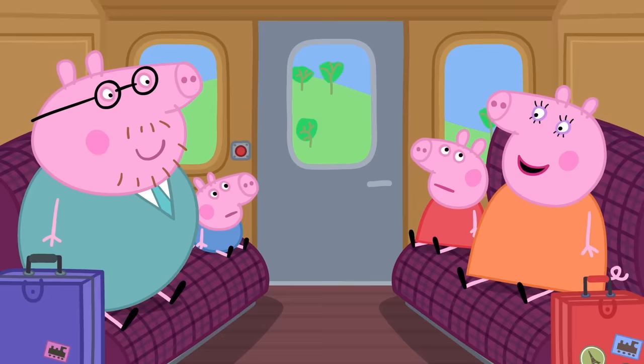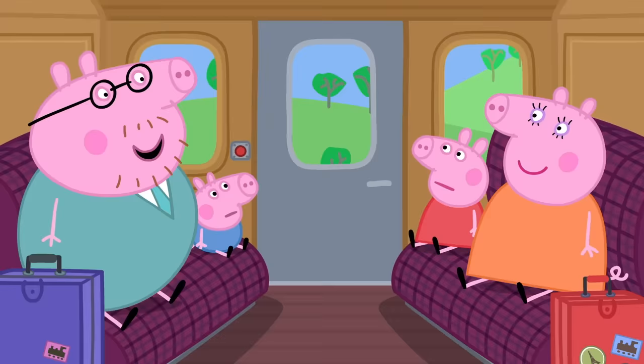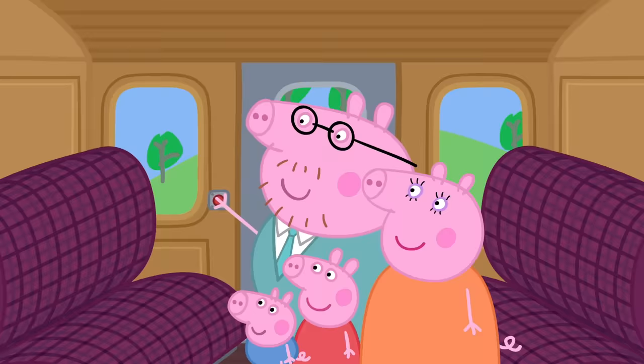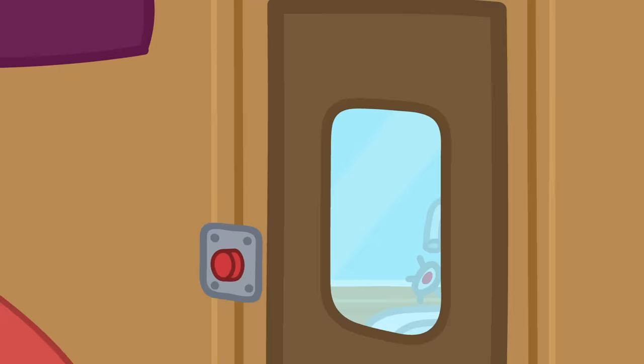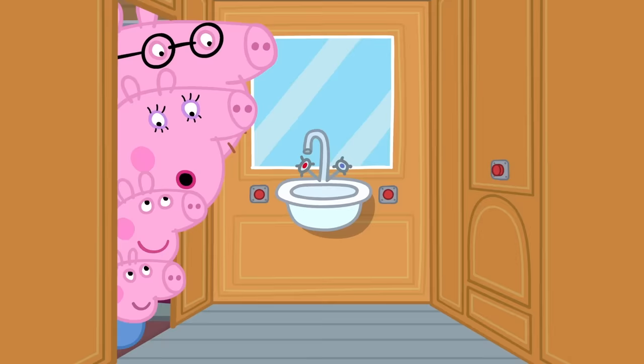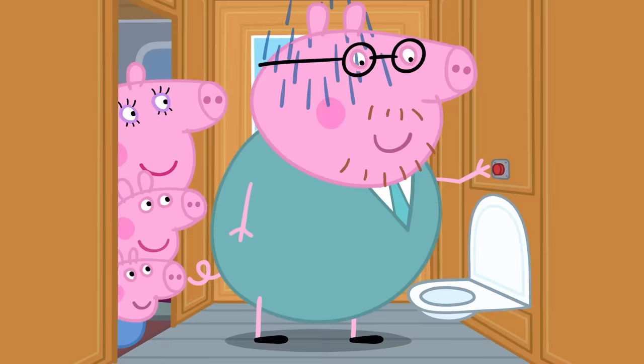But what about bedtime? Where will we sleep? Right here. But this isn't a bedroom, Daddy. What's this? Magic beds! And here's where we brush our teeth. A magic bathroom! There's a little basin with little taps. And that's not all. A magic toilet! I wonder what this button is for. Daddy has found the magic shower!